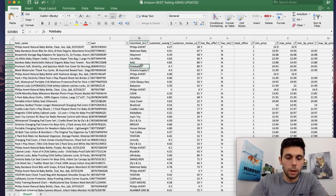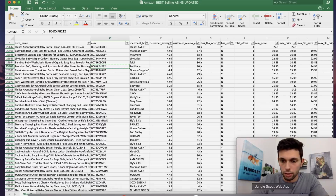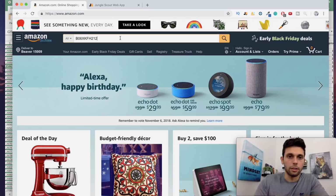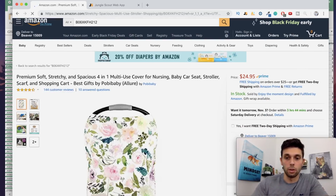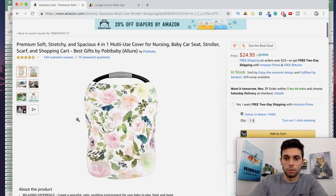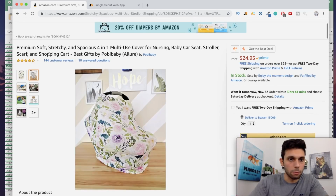So let's grab the ASIN, which is right here. Copy that, and then we're going to Amazon, and we're going to type the ASIN into the search bar, and it's going to show us the product right here. So in this case, we put in max reviews of 80, but since this list was released, it's a best-selling product, so it's gotten some more reviews. So what we want to do is check this out. I don't know what this is. Premium, soft, stretchy, spacious. Oh, it's a nursing cover.